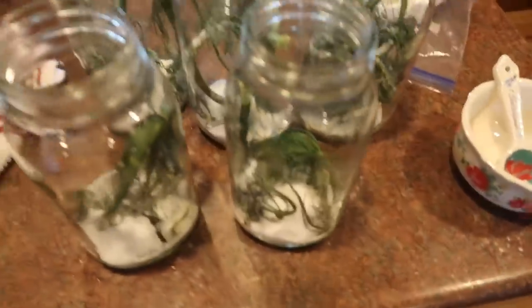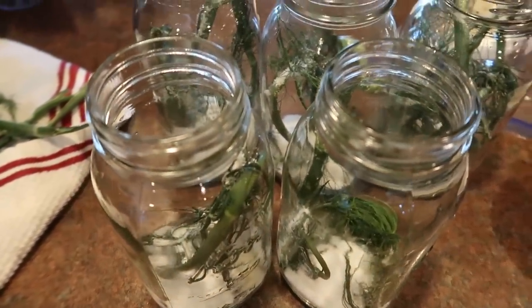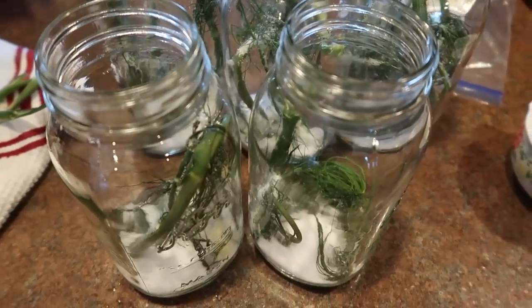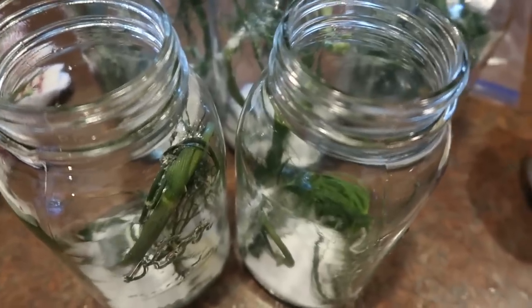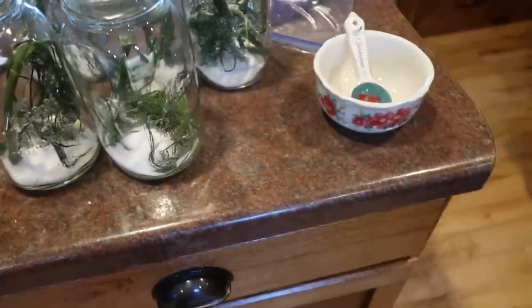Now it really doesn't matter. Typically, I pack my pickles first, then I put everything over it. But since my pickles are still soaking right now, I thought I'm just gonna get the dill and the sugar and the salt in here right away. Then I will put in the 1/2 cup of vinegar and fill them up with water once I have the pickles, right now they're still cucumbers, packed into the jars.